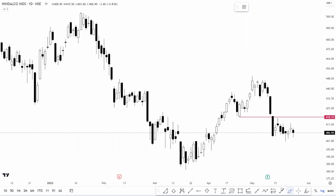Now on the daily chart, you can see that the stock has broken down a major support level of 418.35, and here you can also see how the stock has been consolidating in a narrow range. Now you can observe that it is an inside bar setup, so it must be on your watch list for a probable trading opportunity on either side.